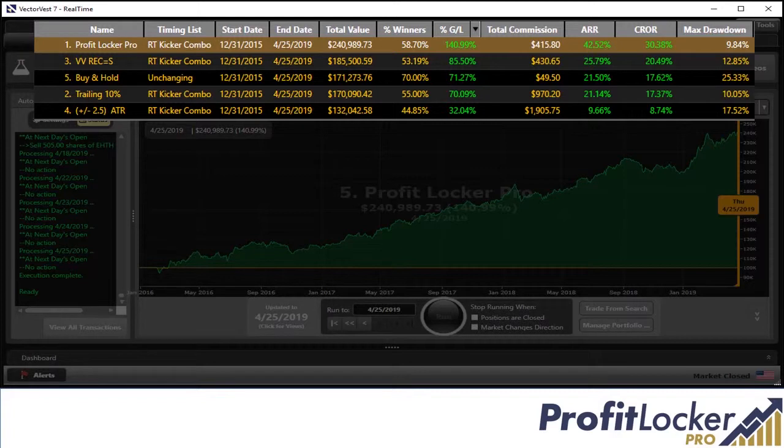So here we have some case studies between 5 very popular forms of money management tactics, and we'll see that ProfitLocker Pro beats the pants off of all of them. So whether you're looking at buy and hold, trailing stops, recommendations, or say plus or minus 2.5 ATR, from the easiest to the most sophisticated, ProfitLocker Pro beats the pants off of all of them, has tremendous win-loss ratio, and really does a terrific job of keeping commissions low. This is a winning combination, if you ask us.